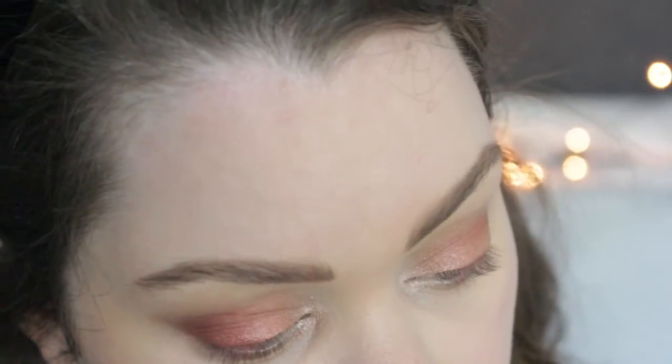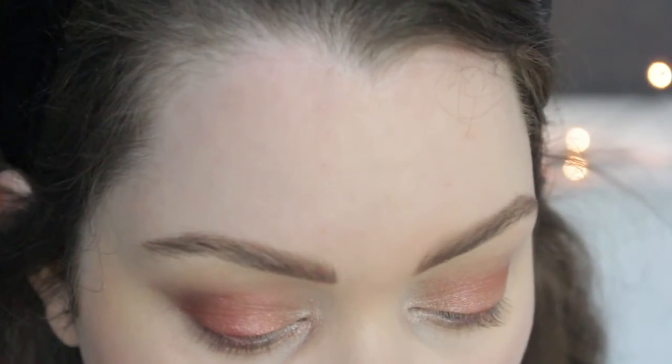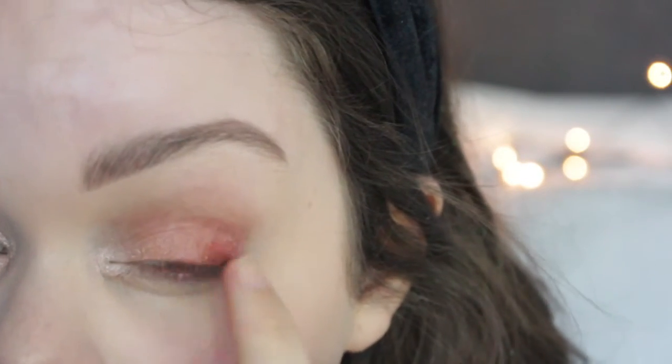For a little bit more pop of the first shade I used, I'm using my finger again to apply a little bit more and to have a little bit more of the shadow there, to make it a little bit more intense, because I think it vanished a bit.